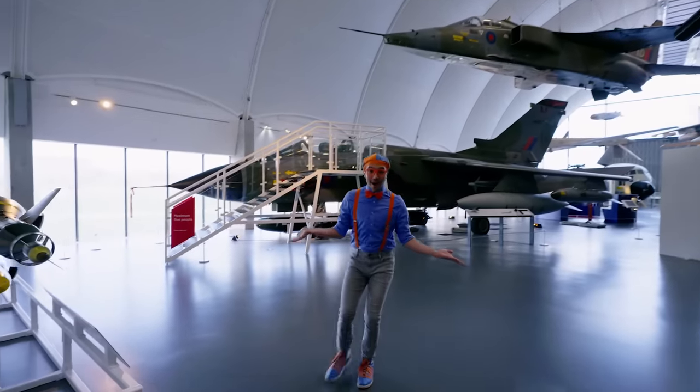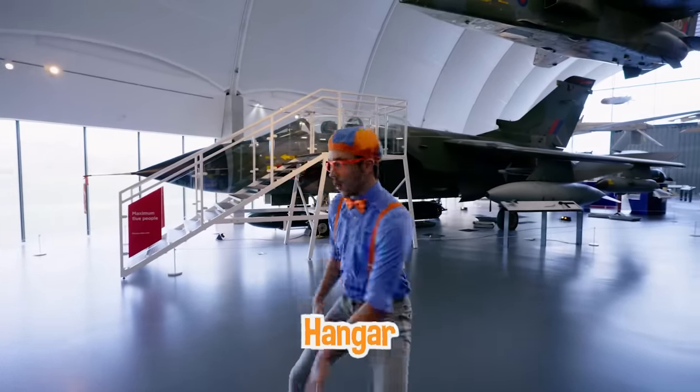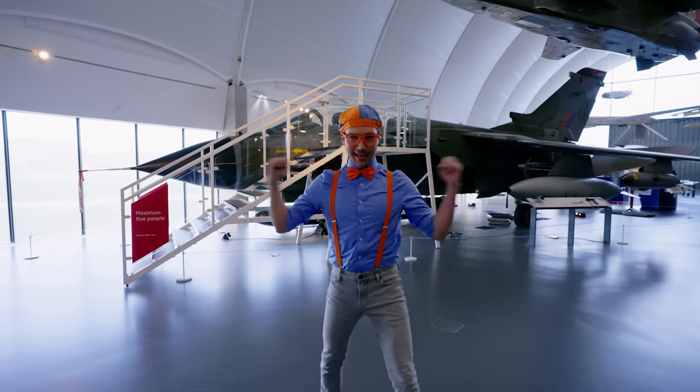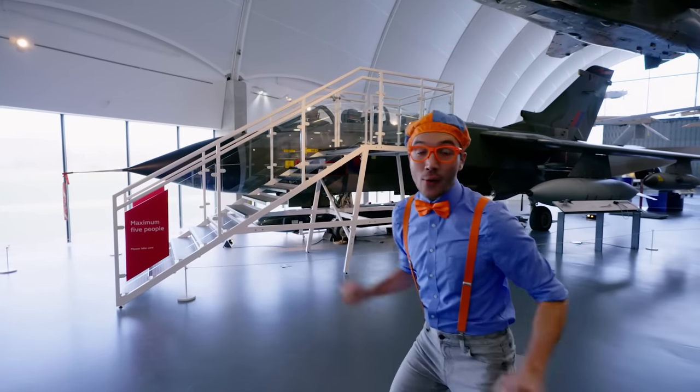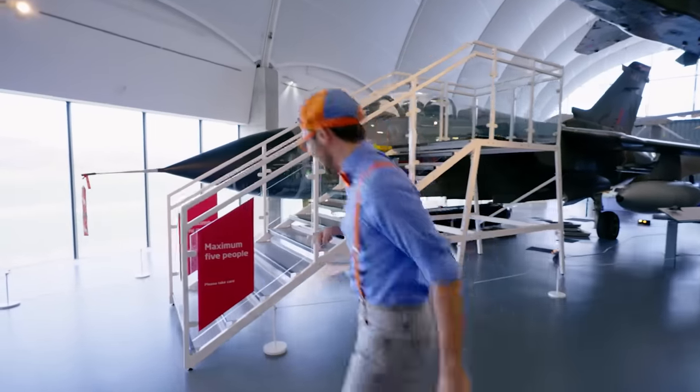Whoa, look at where we are. We're inside of a hangar. Yeah, a hangar is a place where they store all kinds of jets and airplanes. Whoa, and look at this jet. Let's go look at the cockpit. Come on.